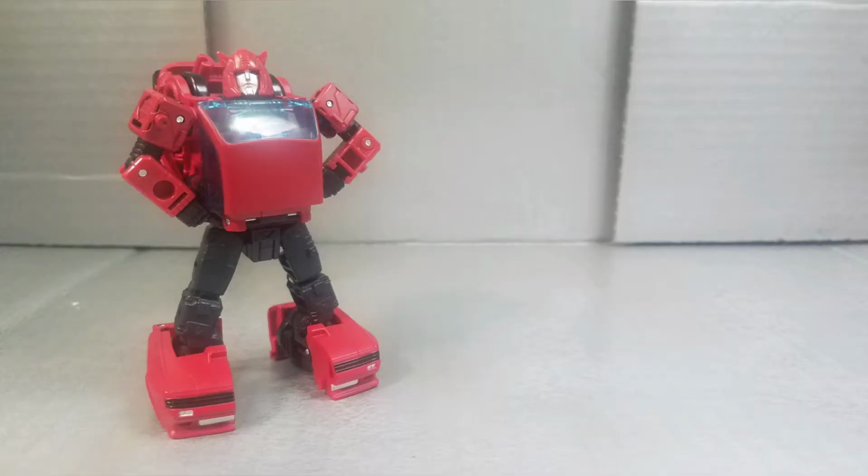Yes, sir, this figure blew away all my expectations, and this was one I didn't mind skipping out on, but I'm so glad I didn't. This figure, while small, is absolutely insane and loaded with articulation. I totally dig this guy.